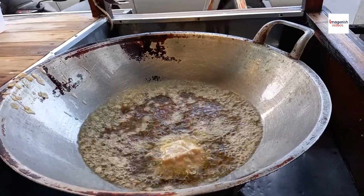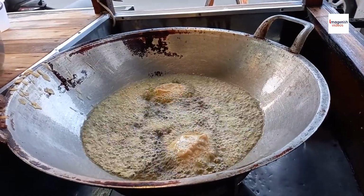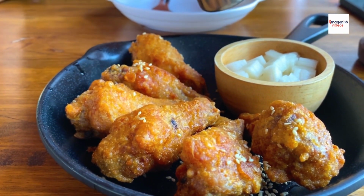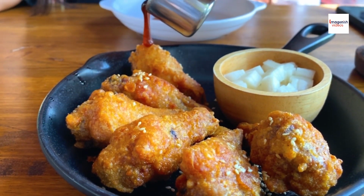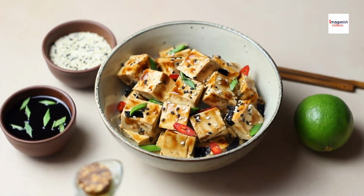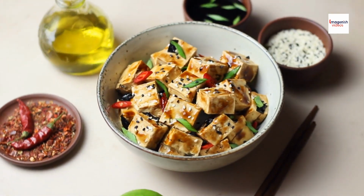One of the key elements of homestyle tofu is the use of flavorful seasonings and aromatics. Ingredients such as garlic, ginger, scallions, and soy sauce are commonly used to enhance the taste of the tofu and create a savory and aromatic sauce. These seasonings add depth and complexity to the dish, transforming simple tofu into a satisfying and delicious meal.